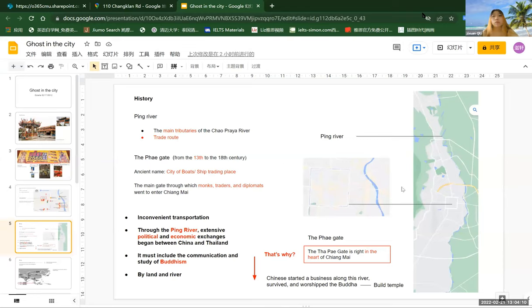And so in this area, Xiu De Shan Tang is also near the Taipei Gate, from the 13th to the 18th century. And also the Taipei Gate has an ancient name, called City of Boats, or slave trading place. From these two names we know the Taipei Gate was also a main business place in the past.